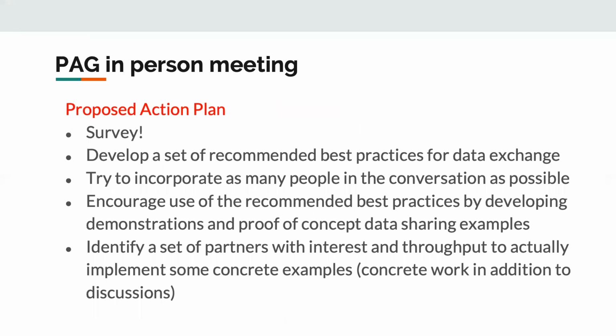And this is kind of, I think I mostly went over all of this, but the first thing we want to do is to develop a survey for everyone in AgBioData to kind of work on making sure we have a full understanding of all the needs and priorities, and also rankings of what we think we should start on first. Get those recommended best practices up. Try to incorporate as many people in the conversation as possible. So even people outside of AgBioData, I try to encourage them to join, and if they won't join, maybe we could still get them to take the survey.